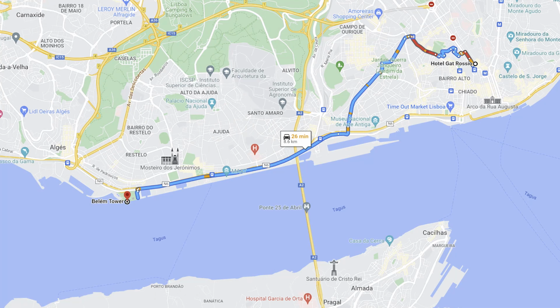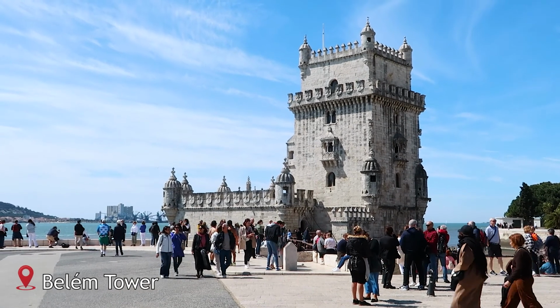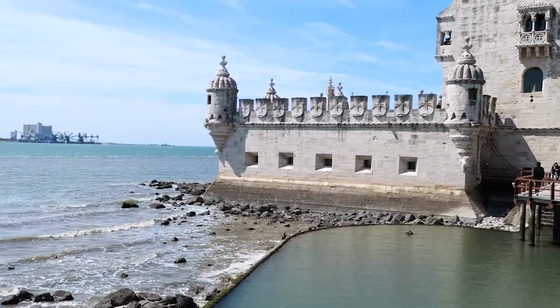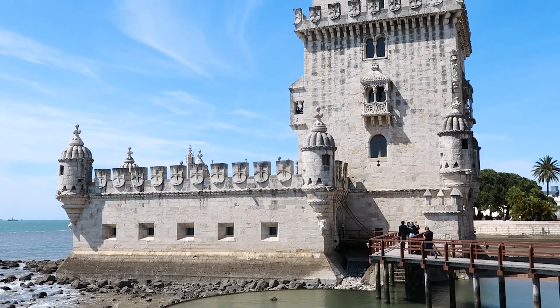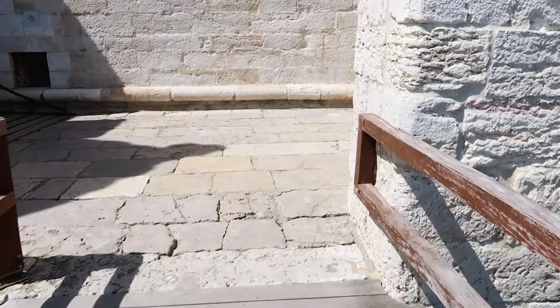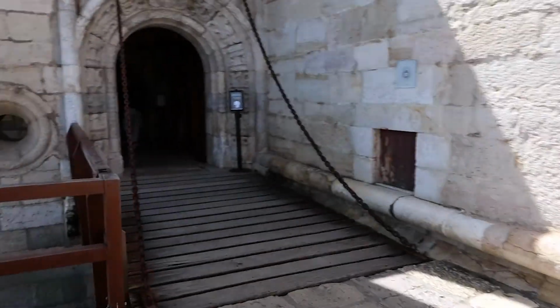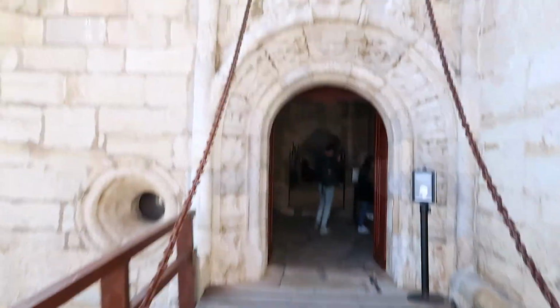We began our day by ordering an Uber from our hotel to Belem Tower. Alternately, you can take the train, but a taxi is faster and Ubers are extremely cheap in Lisbon. Belem Tower is a 16th century fortification made of limestone. Strategically situated at the mouth of the Tagus River, it once served as a ceremonial gateway for Portuguese explorers to embark and disembark from their journeys.